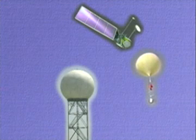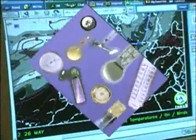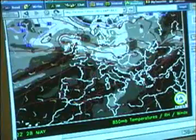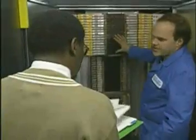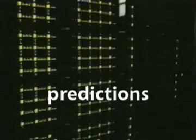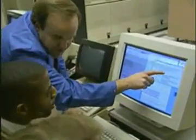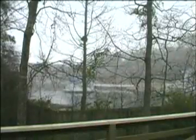When you take all the readings from weather balloons, satellites, radars, thermometers, barometers, hygrometers, anemometers, and wind vanes, you can use them in computers to make weather predictions for a day or even a week ahead. These computers are much more powerful than the one you have at home. They use math to make predictions. Even though computers can make a prediction fast, it does not mean it's better than a prediction that a person makes. Forecasts from computers are not perfect, and they probably never will be, but they do give meteorologists an idea of how the weather might change.